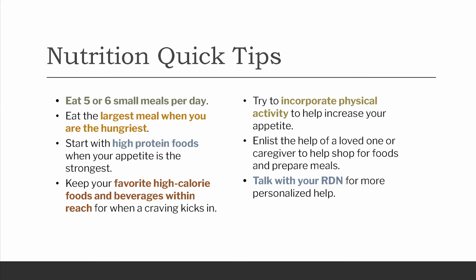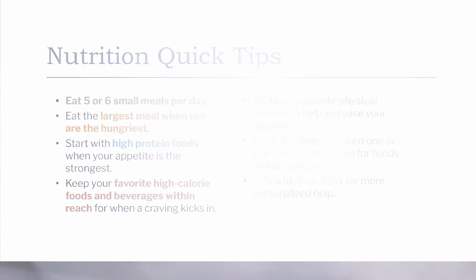Number 6, reach for help whenever you need. Going through cancer treatments can take a toll on your body. Use your community of friends, family, or support team here at Torrance Memorial to help you navigate treatment side effects. Number 7, if you need additional help, our outpatient nutrition department is always here to provide additional guidance and support.